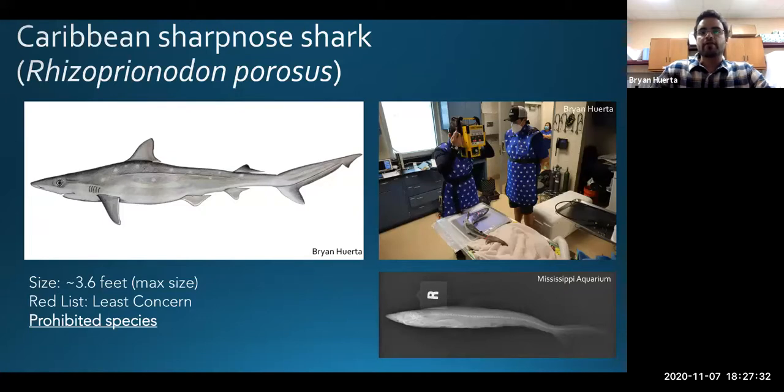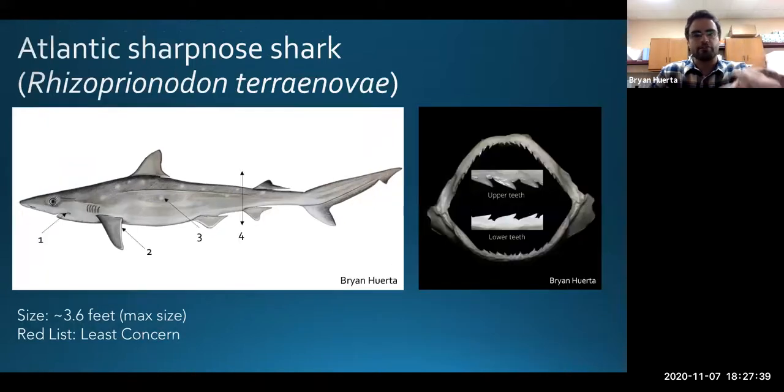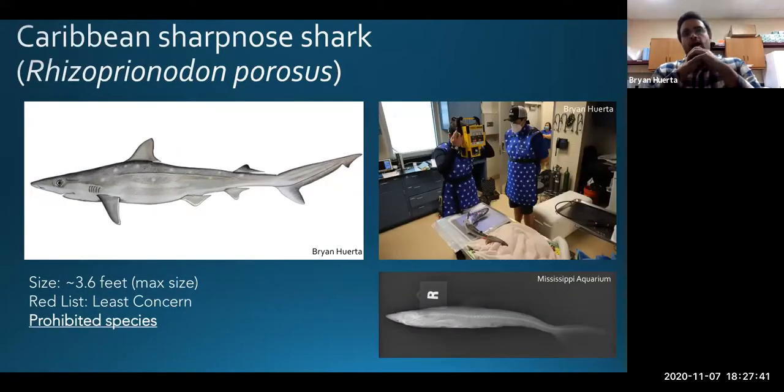Here we have the Caribbean sharpnose shark, Rhizoprionodon porosus. It looks exactly the same as Rhizoprionodon terraenovae. As far as I know, there's no way to tell them apart unless you count the number of vertebrae. Rhizoprionodon porosus has more vertebrae than Rhizoprionodon terraenovae.